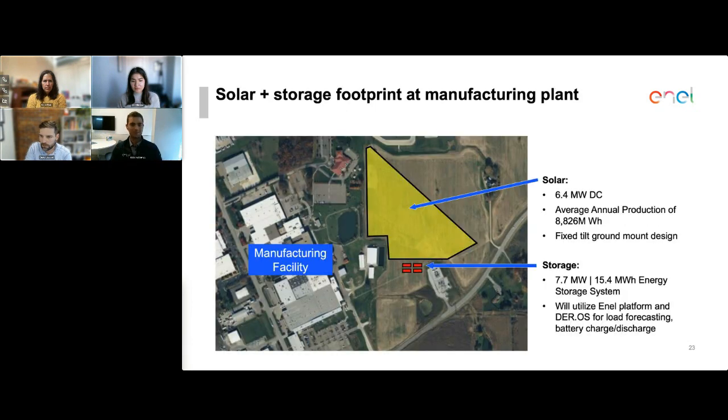But back to this example. So what does a 6.5 megawatt solar and battery project look like? In this case, we can look at the top-down view. We can see that we have a manufacturing facility on the left side here. In this case, this is ideal. We have a great customer-owned plot of land sitting right next to us, so we're looking at a fixed tilt ground mount design.